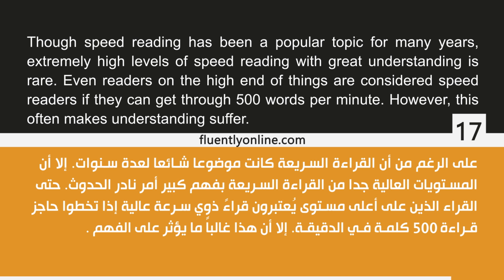Though speed reading has been a popular topic for many years, extremely high levels of speed reading with great understanding is rare. Even readers on the high end of things are considered speed readers if they can get through 500 words per minute. However, this often makes understanding suffer.